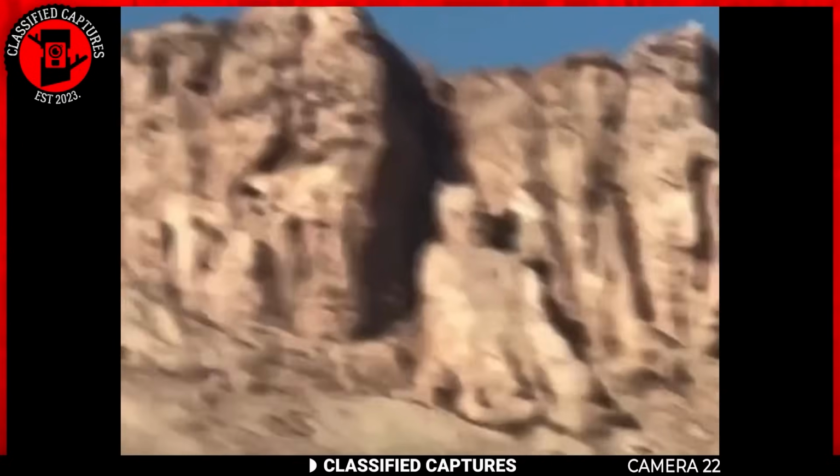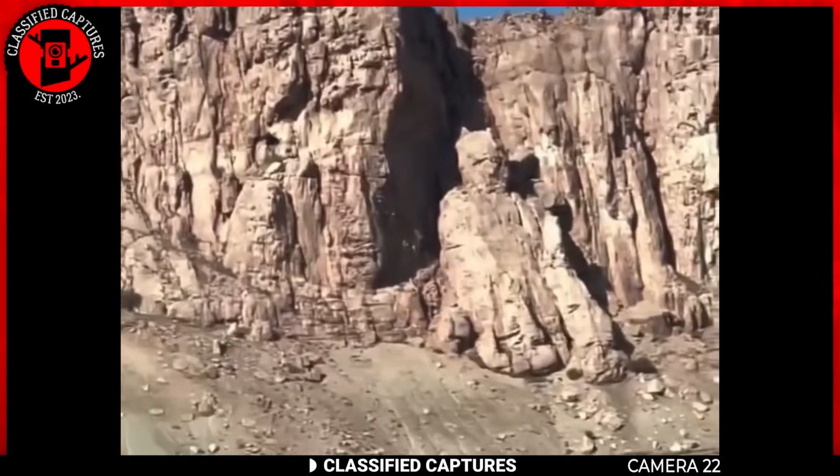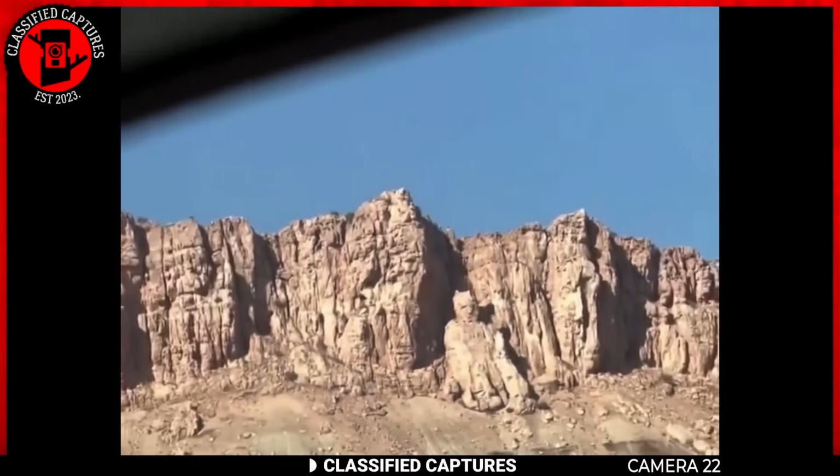Could this be an example of petrification? Perhaps even a giant that was somehow turned to stone long ago.